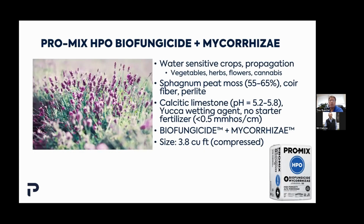And the last product would be the PRO-MIX HPO. It comes as biofungicide and mycorrhizae. So HPO is for water-sensitive crops, for propagation. So as an example with vegetables, we know our thyme, our rosemary, lavenders, those are very sensitive to overwatering. Some of the cucurbits can be sensitive to overwatering. So you can look at that for vegetables and herbs.